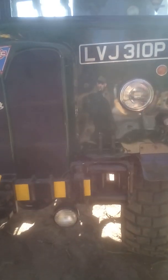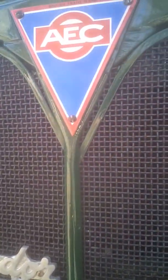But she ticks over really well. It's got a couple of good batteries on there, and half a turn these engines are into life, no problem. Hot or cold, doesn't matter. Just let you listen to the engine. There's the famous AEC badge.